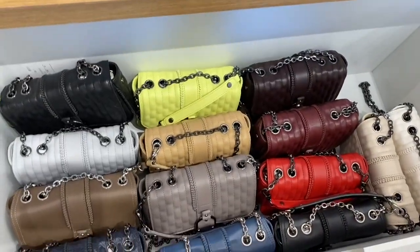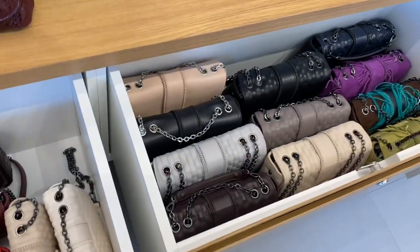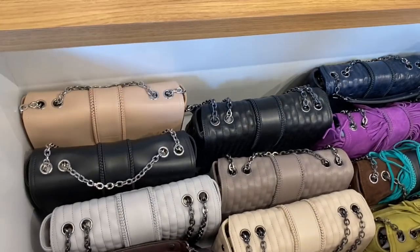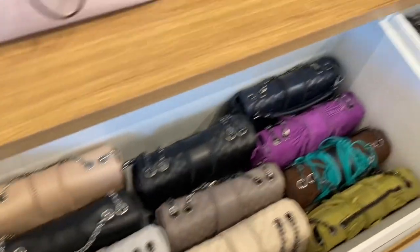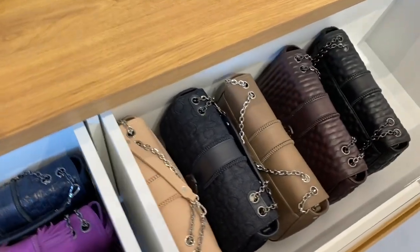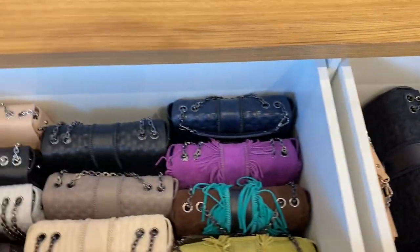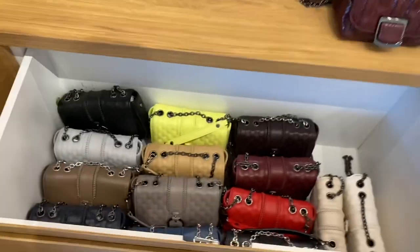Now, let's open up the drawer. Let's open up these drawers. Look at all of these beautiful, beautiful handbags. I'm telling you, shout out to Sonia, the regional manager, for letting me just have free reign filming and playing with all of the bags. I am so grateful because these pieces were also sickening and there is a lot here.